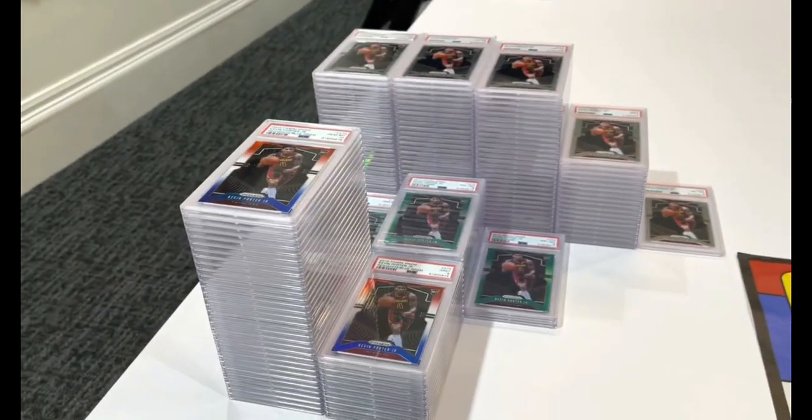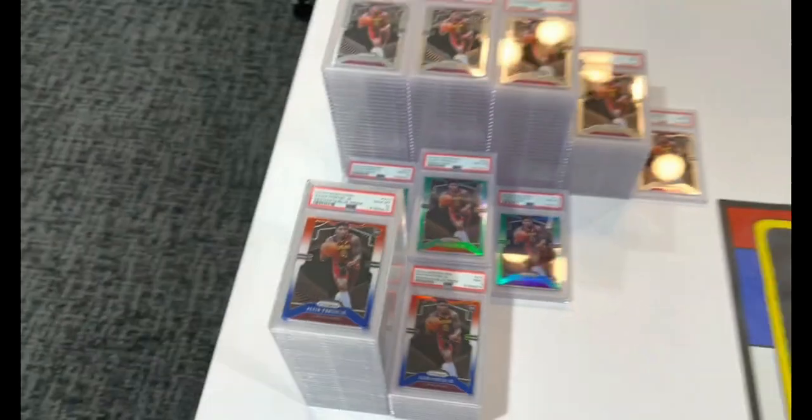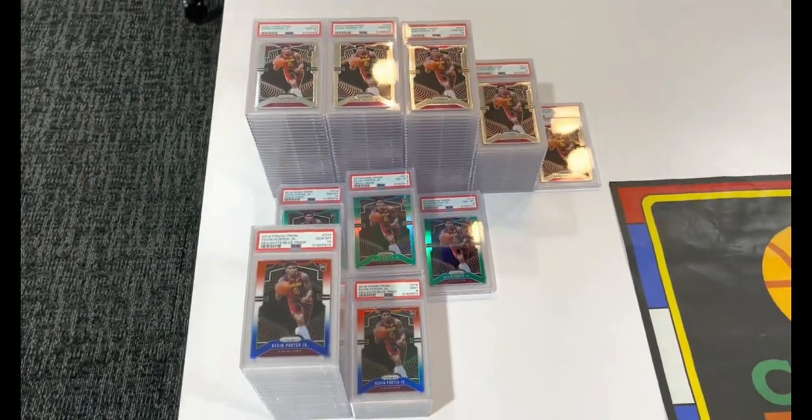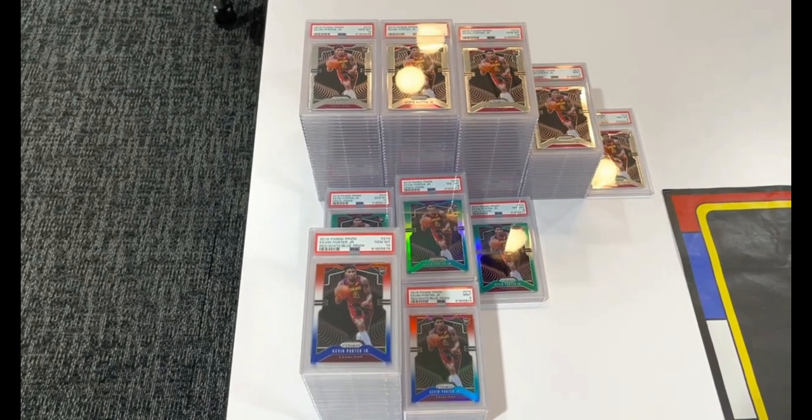You're about to see in this spreadsheet exactly how much the hobby has changed. I mean, this is the exact change in the hobby in a nutshell. This is what you would not want to do today.